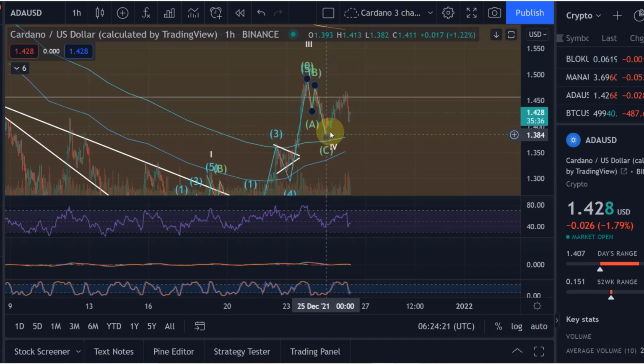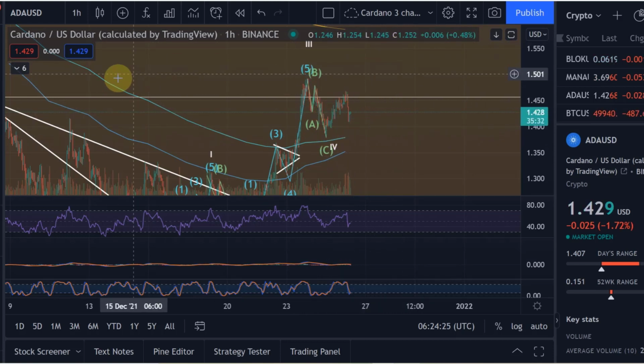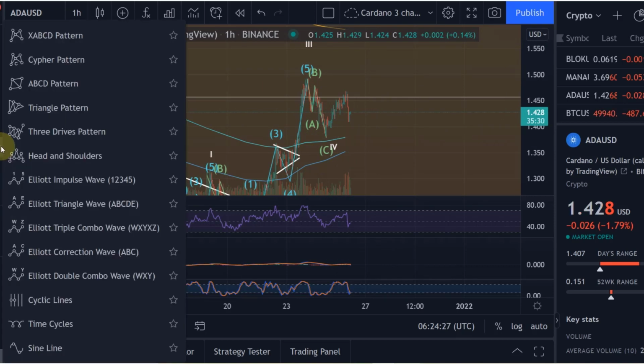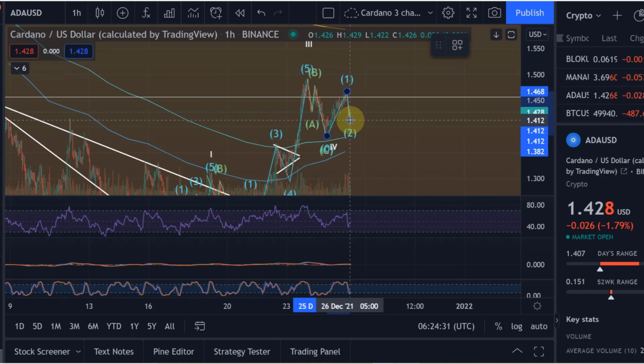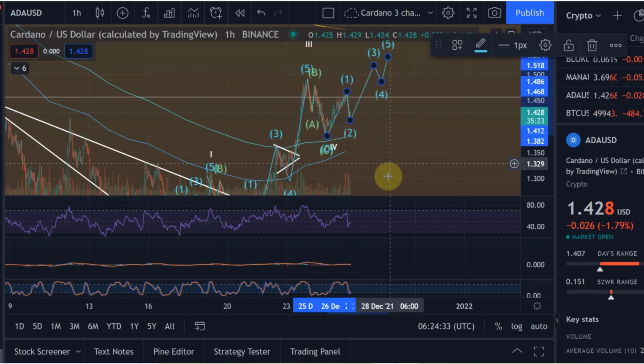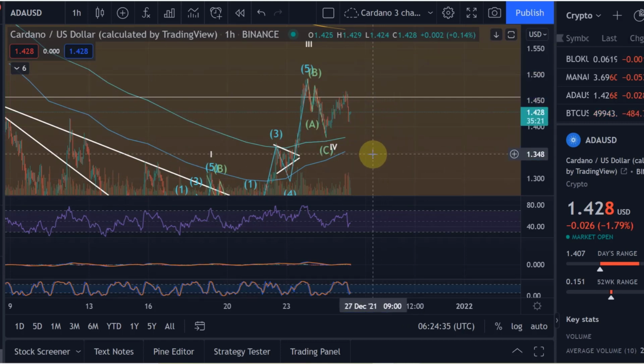And now we are starting, that's what I said in the last video, a new uptrend here, 1, 2, 3, 4, 5. I think that was the most likely scenario. And you can see that again, it's pretty much doing that at the moment, making another higher low here.